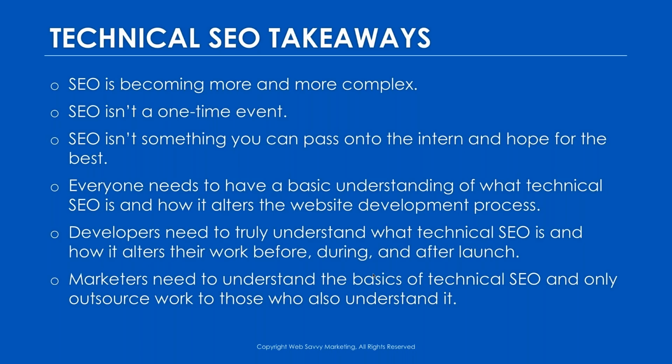Everyone needs to have a basic understanding of technical SEO and how it alters the web development process from start to finish. Developers need to truly understand technical SEO and how it alters their work both before, during, and then after the launch, right? All of it. It's the life cycle. And then if you're a marketer listening, you need to understand that this matters. And whoever's working on your site, whether it's an internal person or you've hired somebody, they need to have a good grasp of those things I just listed so that they can make sure that your house is in order.